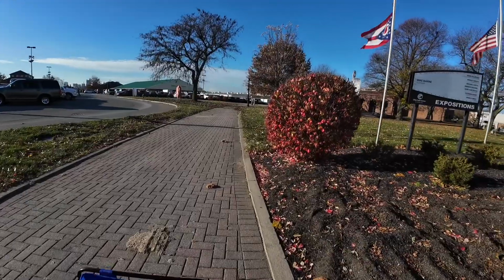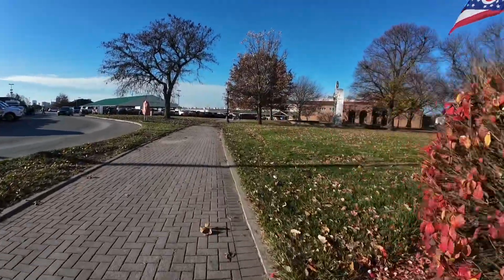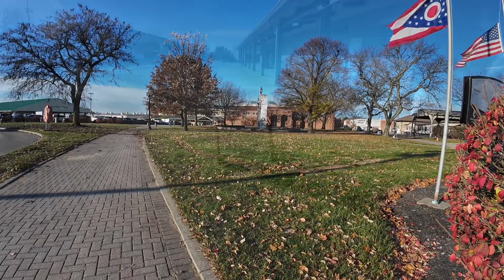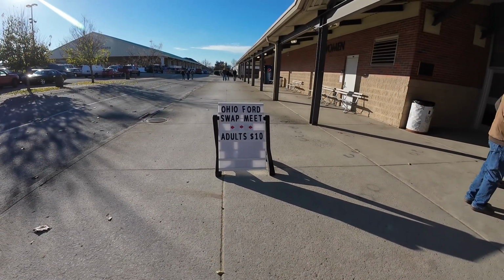We're not quite up to the main building yet. It's quite a little walk. But usually you find something. But it's not like years ago when there were four buildings of parts. Let's see what they got to offer. $7 to park and $10 per adult to get in to see the swap.